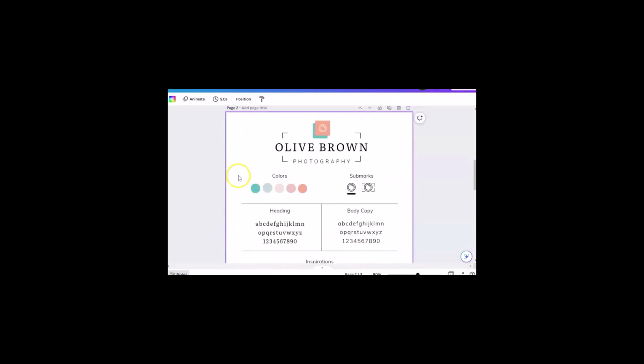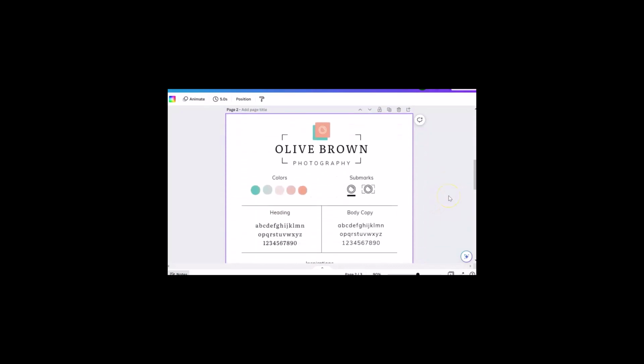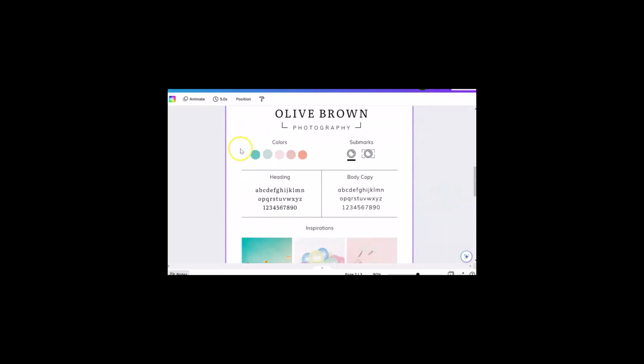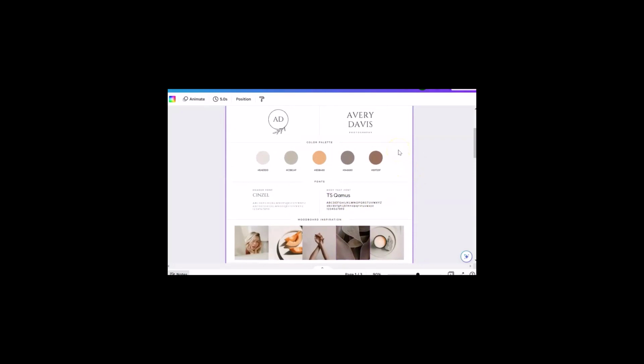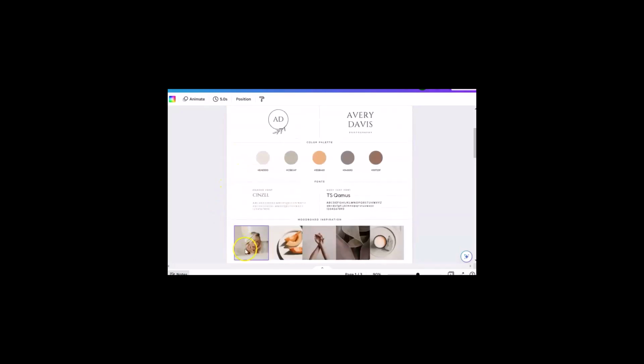Now, I do want to show you that the colors here and the colors there are very different. So this gives me a mood of party, fun, playful, lighthearted photographer. I would definitely hire this photographer if I wanted to have a birthday party, an anniversary party. But if I was doing a wedding, a very elegant wedding, this photographer might get my vote, because they are very serious, professional, and elegant.